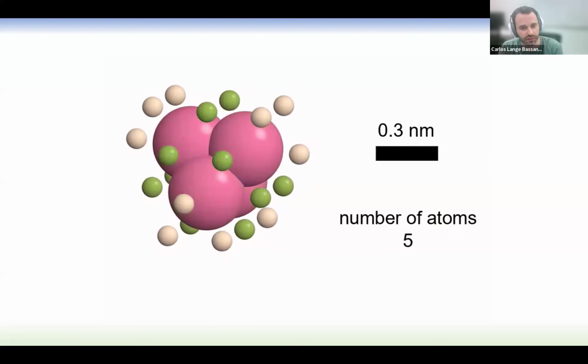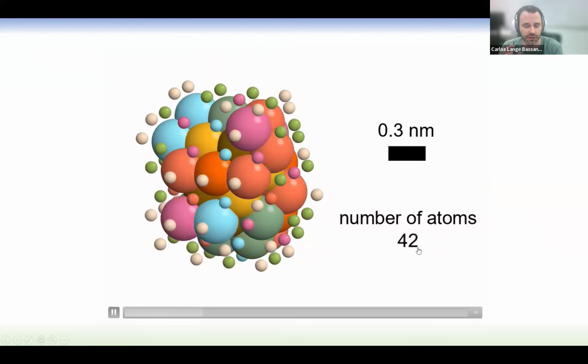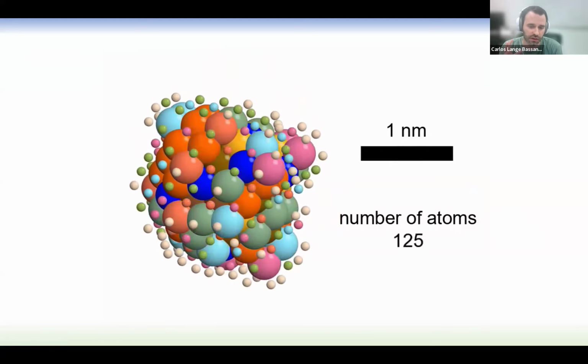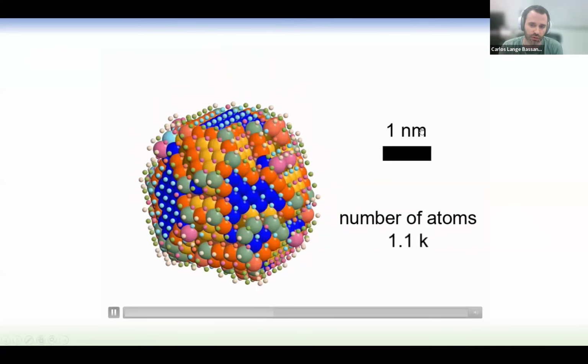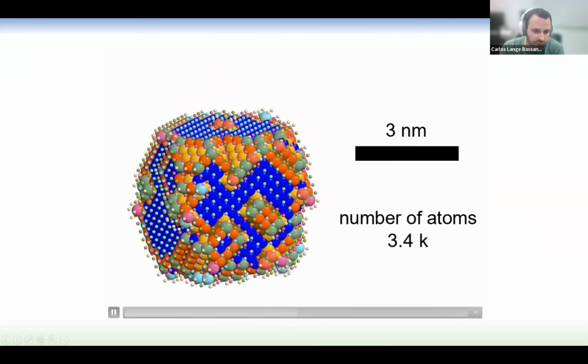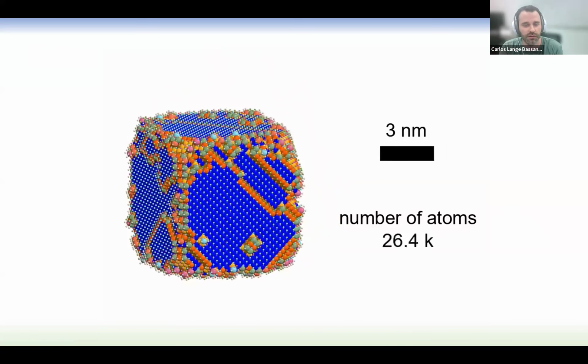Here is a video of the simulation. We can see here the number of atoms being inserted. This video is slightly zooming out and accelerating just to see how we can grow. And now we already see a cube starting to form.